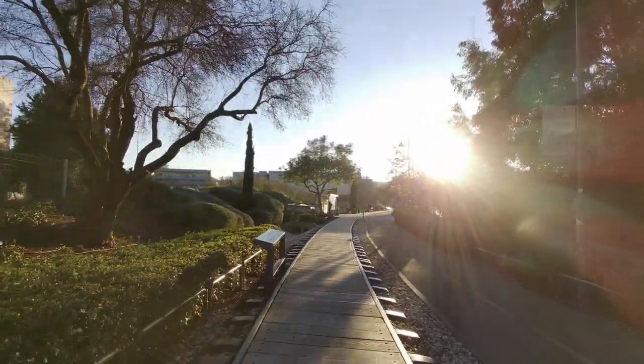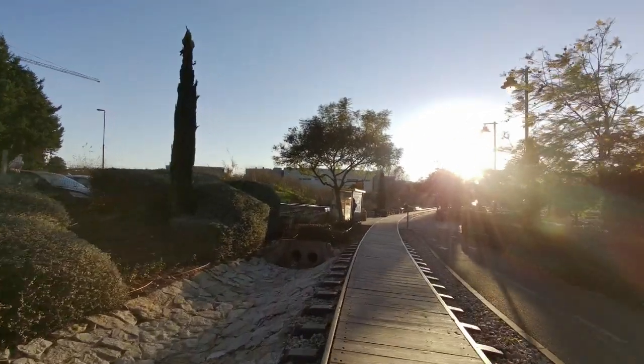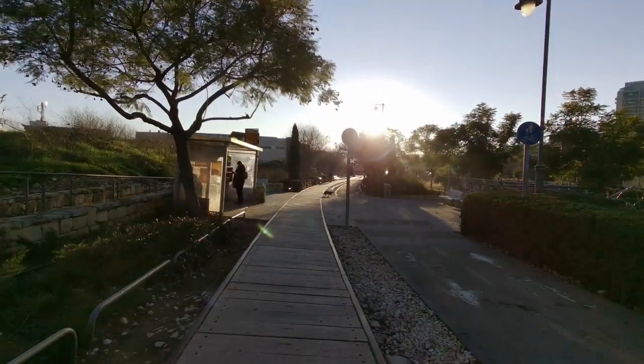Oh, one thing I didn't point out yet, these are public reading libraries, these little things that are modeled after bus stops. They're Tachanot Kriya. I think I've done a video about them too, actually. Before we get to Beit Safafa, we're going to be coming to the back of Rami Levi, a grocery store.